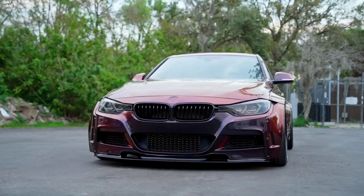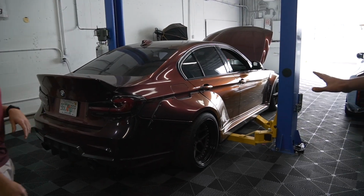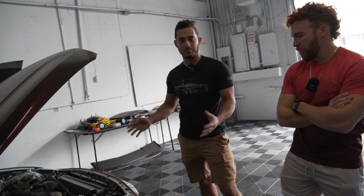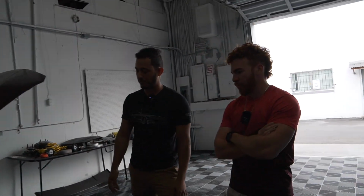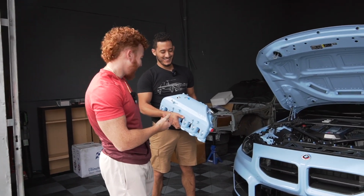Dude, you love this car. How long have you had it for? 2 years now. You did all this in 2 years? So this is the only M55 in the shop. One of the coolest cars. Wide body, which has been a project in itself because it was a brand new kit for this platform from SpeedTech. Big turbo. Look at that. Dude, that's sick.